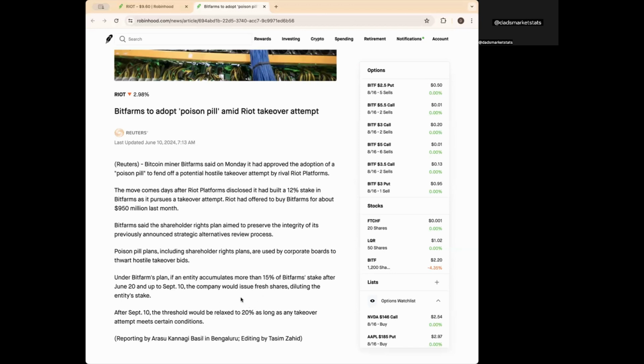And how are they going to do that? Well, they're going to issue fresh shares of Bitfarms to other shareholders, not Bitfarms, not Riot Platforms. They're going to issue more shares at a significant discount to current shareholders of Bitfarms. We don't know how significant that discount would be. Bitfarms is not going to make a lot of money from diluting shares at this time, because their attempt is just to avoid the hostile takeover attempt from Riot.